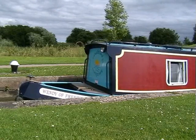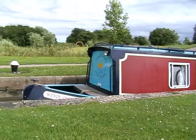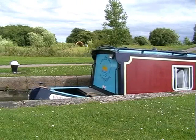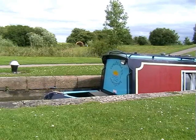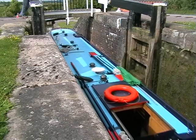Built as part of the original Grand Union Canal, the route was a very important one, for it was down this route that coals from Nottinghamshire, Derbyshire and Leicestershire coalfields travelled south to London.